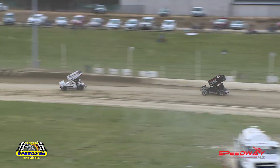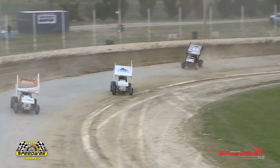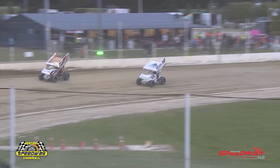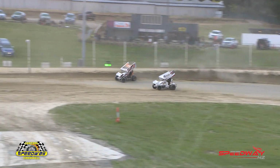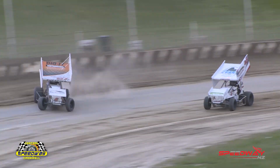Kyle Shearing's closing within a couple. Colvin's on a bit of an attack as well as Daniel Anderson, as they all head down towards turn number 1 again. Hayden Patton trying to get on the back of Severite as Colvin chucks it down the inside of 2. Kyle Shearing manages to hold on to 2nd position.